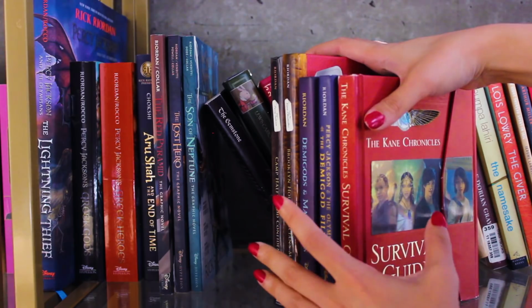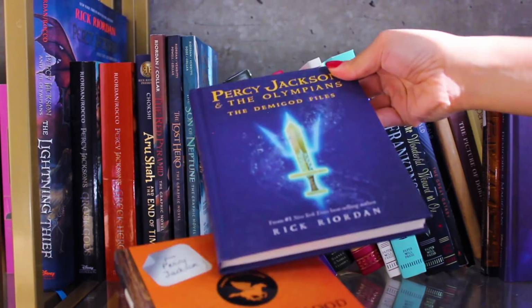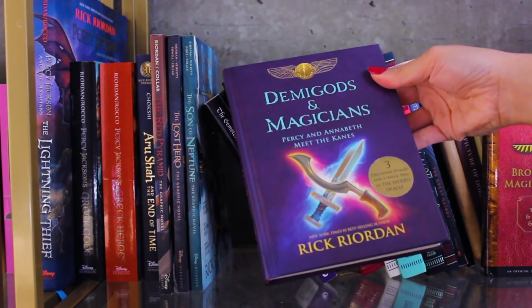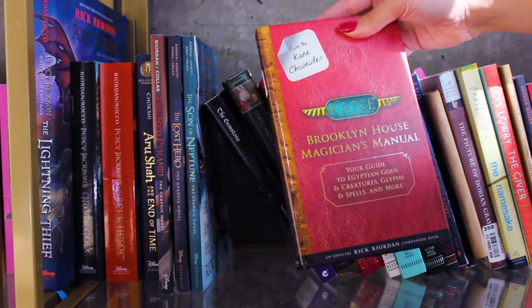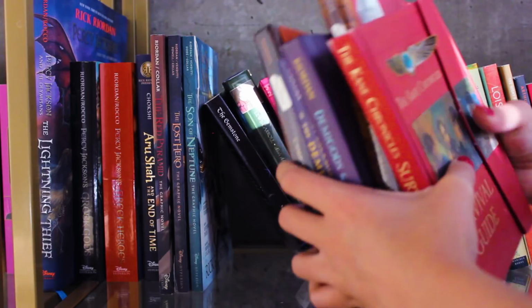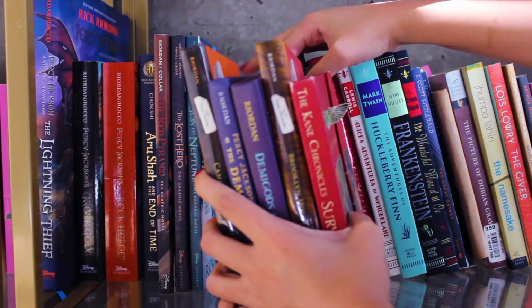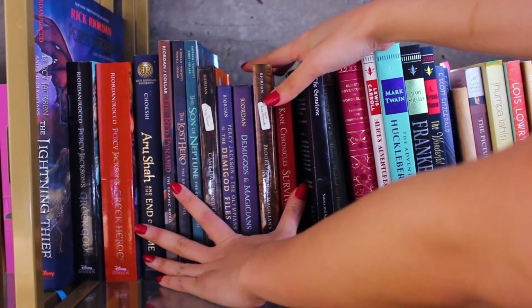Just bear with me here, okay? I have the Camp Half-Blood Confidential, the Olympians Demigod Files, Demigods and Magicians, Percy and Annabeth Meet the Kanes, so it's kind of a crossover. The Kane Chronicles Brooklyn House Magician's Manual, the Kane Chronicles Survival Guide. So these are all the little companion books that go with the main series. You do not need to read them unless you're a diehard fan like me.